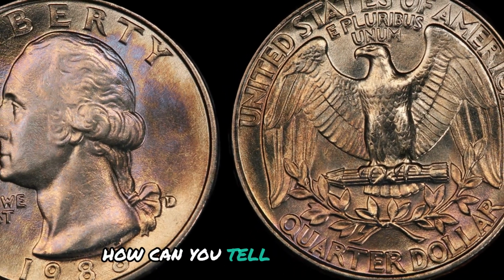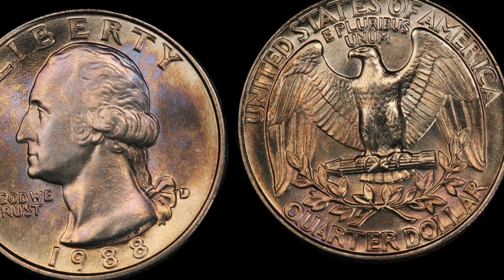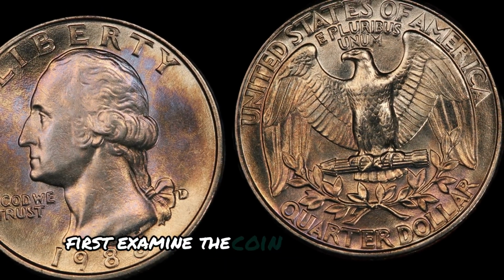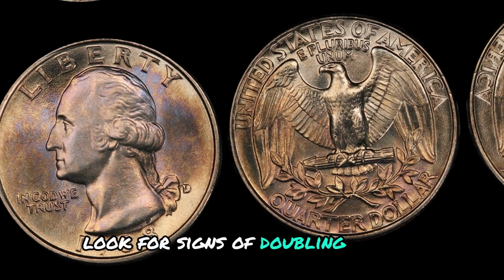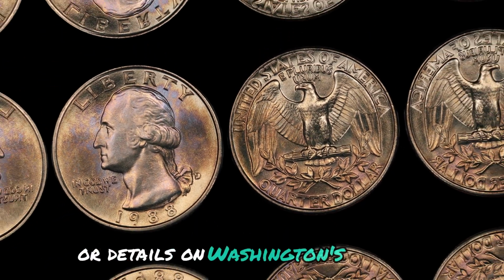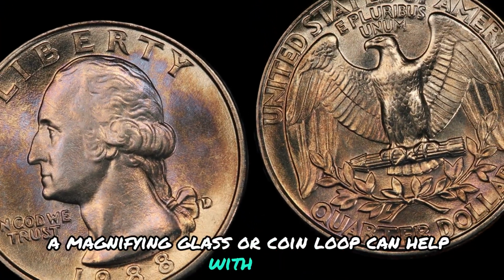So, how can you tell if your 1988 D quarter is one of those million-dollar treasures? First, examine the coin closely for any visible errors. Look for signs of doubling on the lettering or details on Washington's portrait. A magnifying glass or coin loupe can help with this.